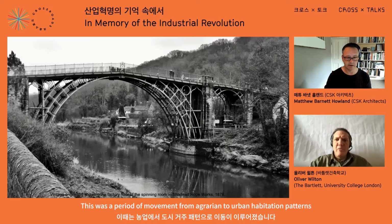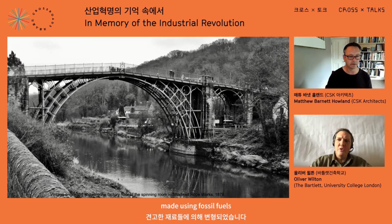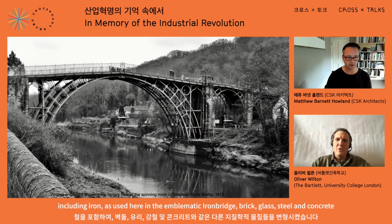This was a period of movement from agrarian to urban habitation patterns. The built environment was transformed by robust materials with high embodied energy made using fossil fuels. Geological materials were combusted to enable other geological materials to be transformed, including iron, as used here in the emblematic iron bridge, brick, glass, steel, and concrete.